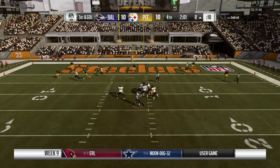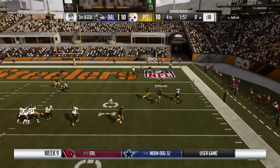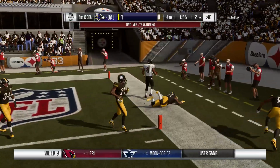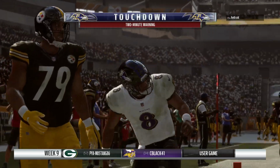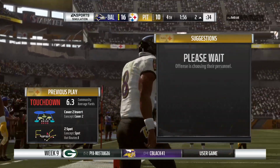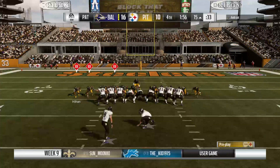From the gun, Jackson escaping the pressure, right. He can run for, and he will score. Touchdown, Baltimore. Lamar Jackson, his 6th touchdown of the season. And the Ravens have broken the tie.